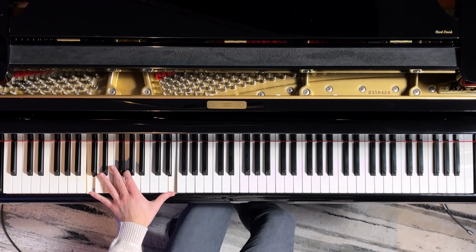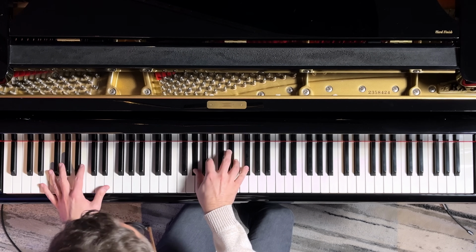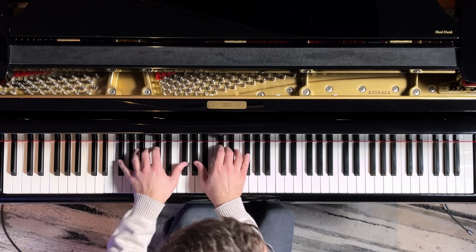is going to be different than how it feels to play in B, right? And it's going to be different for playing in G flat as well, right? Same goes for all of the minor keys. Now, you might only begin to feel these differences in a few keys as an early intermediate player.